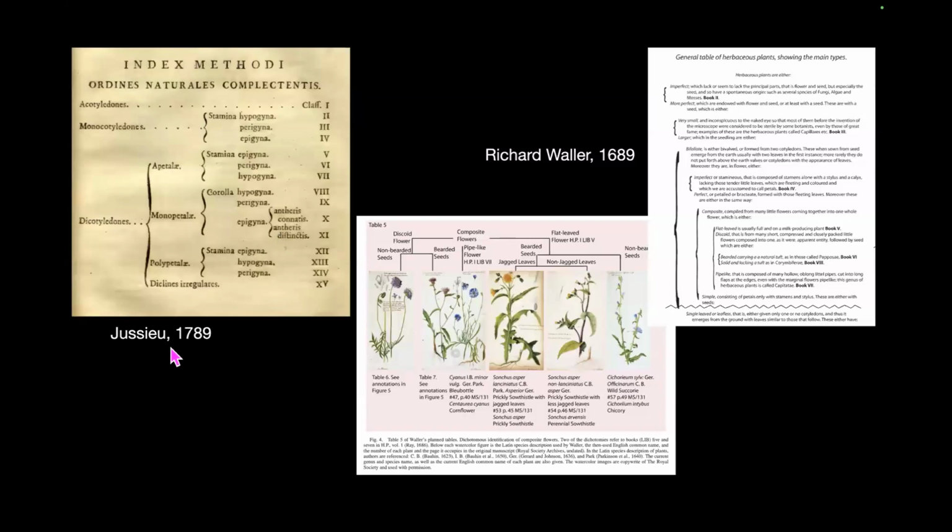In one of the previous lectures, we looked at Jussieu's way of putting together all the plants in the world and all the flowering plants, and how he outlined those. And basically, that's a key. The first thing that was put together that really is an example of a modern key, or a normal key, never was published. And that was in 1689.